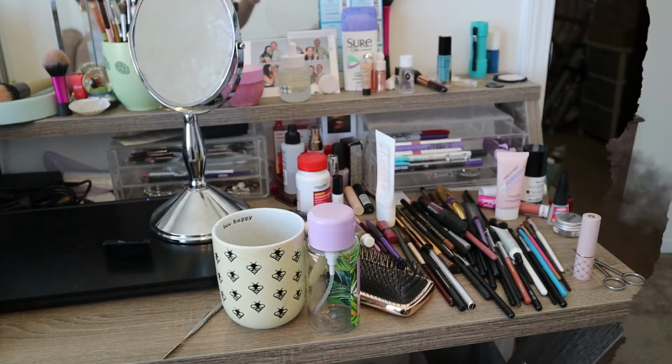All right, so let's talk about my makeup. What we're going to be doing today is boxing up all of my makeup collection, but we are going to be saving out my absolute ride or die, can't live without products that are going to be in a makeup bag, and they're basically what I'm going to be using exclusively until I move. So let's go ahead and jump into that.